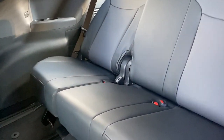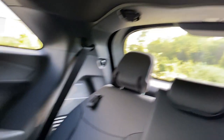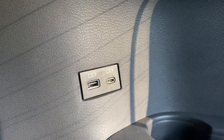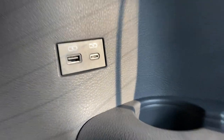I'll go in the back real quick. In the back, I have some cup holders, little windows with a privacy shade, my own ventilation, my own reading lights on both sides, and on the passenger side, we have a USB and USB-C. For those of you that are my followers and you've seen my Tacoma review, you'll know how I feel about the USB-C. But moving on.